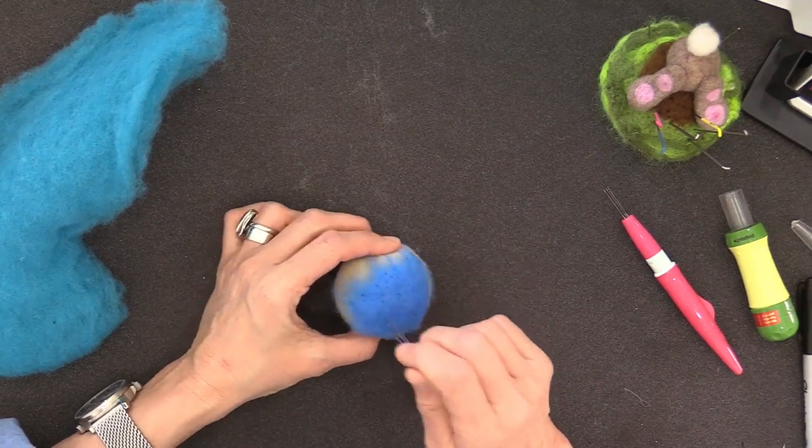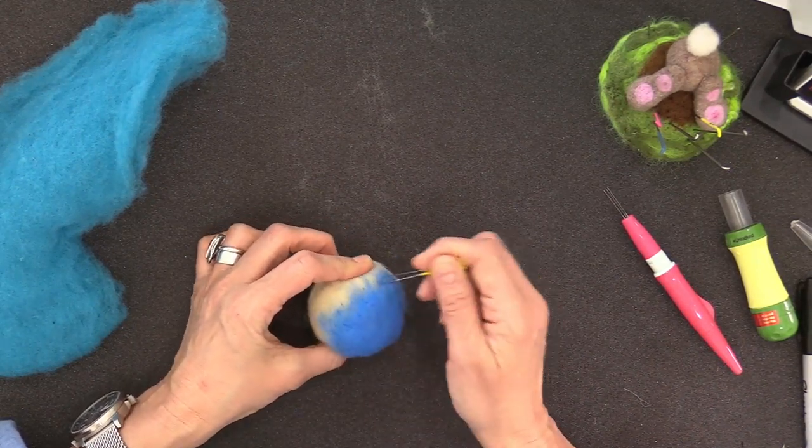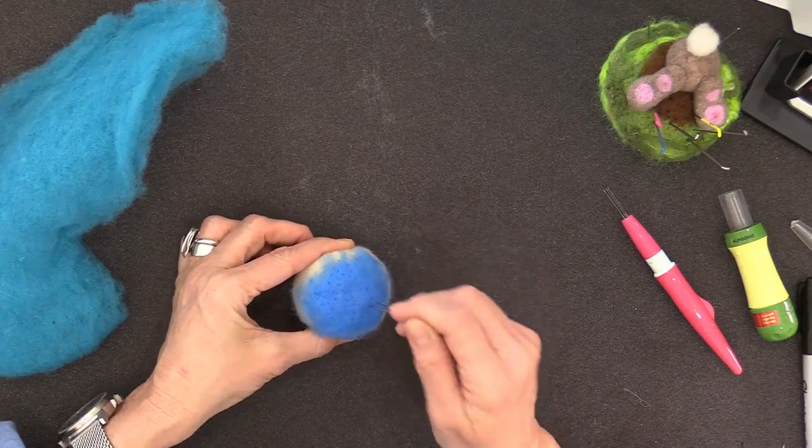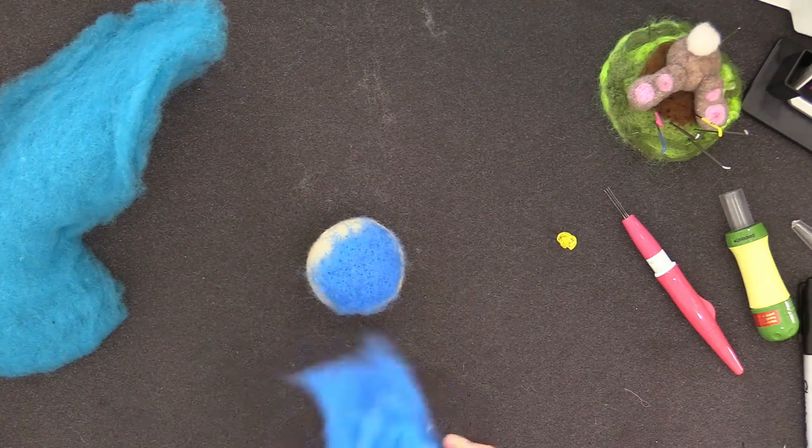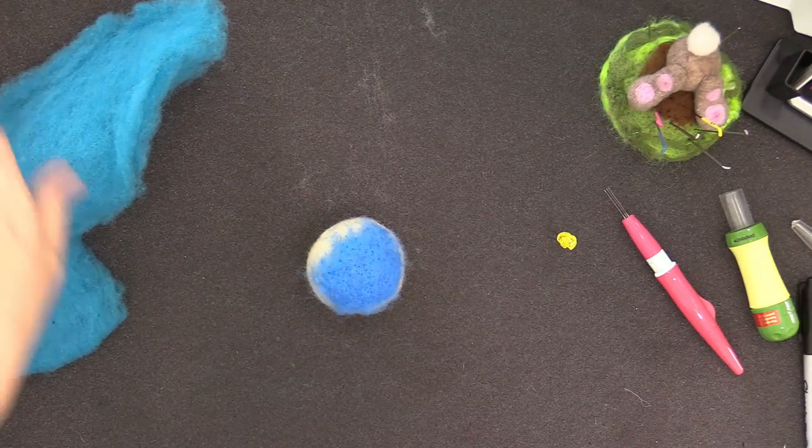Cool, cool, cool. Thanks y'all for being here. Kathy shares she's going to make these with her grandkids. Oh, that's so sweet. They're pretty fun. I really enjoyed making mine, and I could definitely make some more.